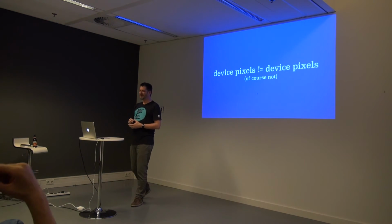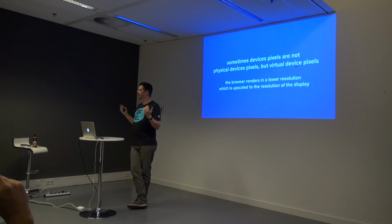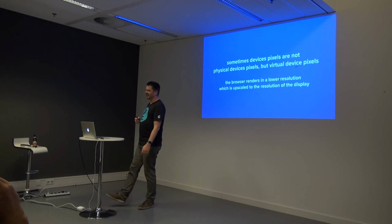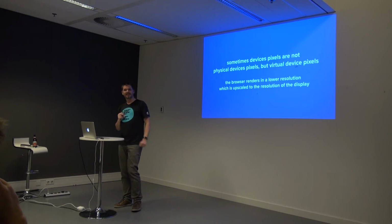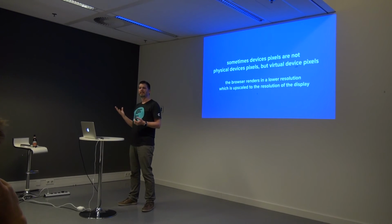Device pixels are not always device pixels. And sometimes they are not physical device pixels, they're virtual device pixels. For example, if you have a 4K television, they usually render on HD resolution because 4K is far too high for the slow processors and memory of the smart TV. So that actually makes sense, but again, it complicates things. Philips Android TVs from last year's series work on 720p, and they're upscaled to 1080p. We have the Wii U, which uses the resolution of the screen of the gamepad, and then upscales. And the PlayStation TV, for example, which is basically a PlayStation Vita, but without a screen. It uses the resolution of the PlayStation Vita screen.